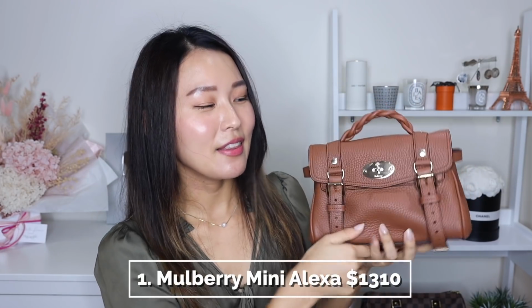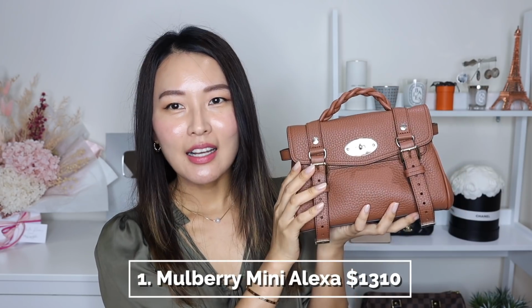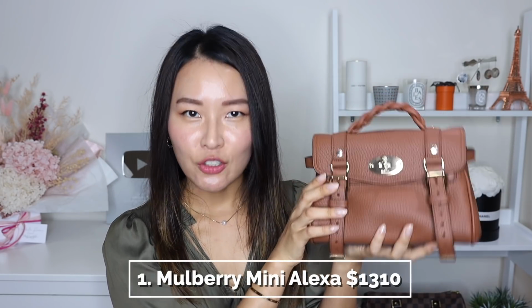As you can see from the dust bag, it is from Mulberry, and I think at this point a lot of you guys who watched my vlog can guess what the bag is going to be. And my brand new bag is none other than the Mulberry Mini Alexa bag in this beautiful chestnut color. Isn't this color just so delicious?